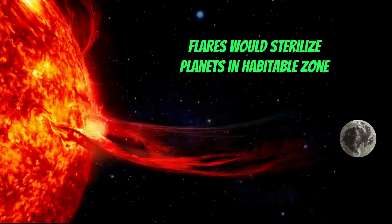And another problem that we know about red dwarf stars is that they have quite significant flares for their size, and they are continually throwing out these quite large flares. Now, if you've got a habitable planet, we already know that's going to be very close to the star. So chances are those flares are going to strip the atmosphere, they're going to sterilize the planet, and that then makes them uninhabitable, which is a bit of a problem.